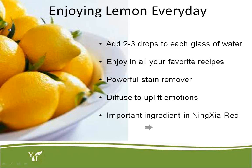For the 12 days before Christmas, you choose one oil. You can do them in alphabetical order, starting with aloes and ending with spikenard, or you can just intuitively pick one every day for 12 days, and you're going to use it throughout the entire day. Everything from rubbing it on the bottom of your feet to breathing it through your nose. Maybe you want to diffuse it in your house. Maybe you want to put some on your tongue. Maybe you want to add that to your water.